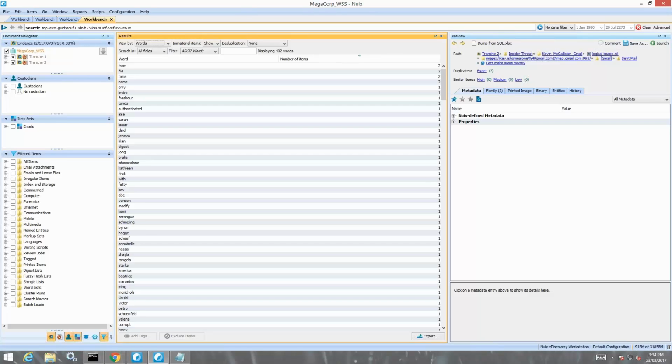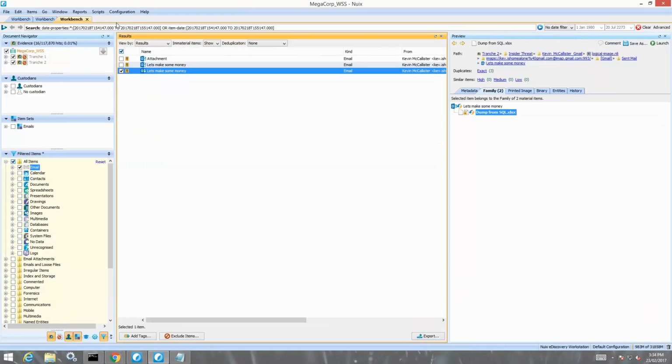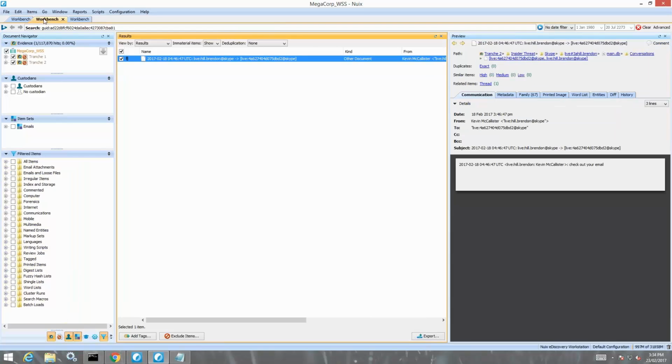Likewise, Nuix also has the ability to capture exact queries. So a separate index that captures all the uppercase, special characters, and white spaces. You could also export the word list for exact queries as well and use that in the password bank as a dictionary per se. And I'll step through the process of how to do that now.